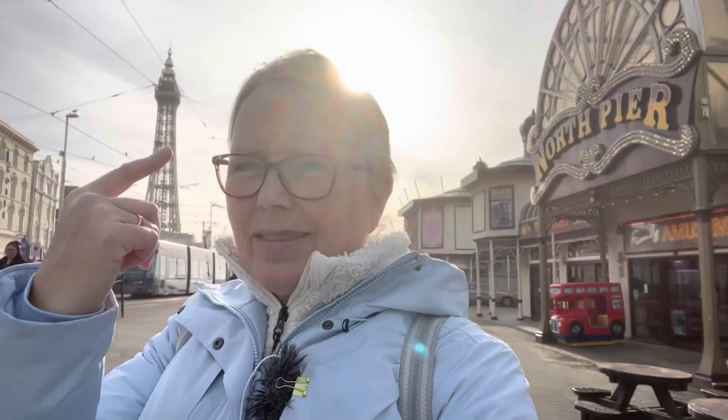I've got a halo look. If I position myself right in the middle, I've got the sun right on top of my head. We're against Blackpool North Pier. You can tell that by the pier there, the tower there, and the tram that's just gone past.